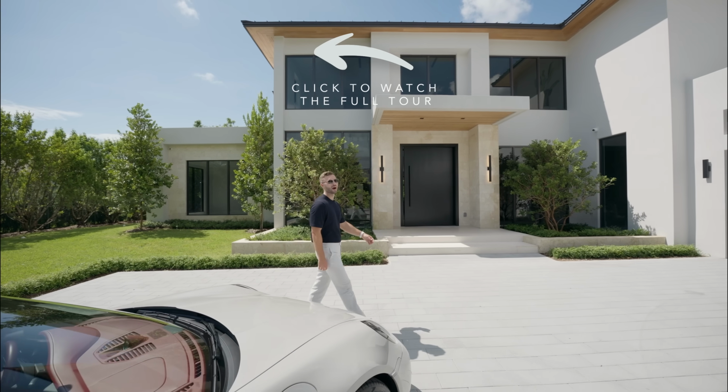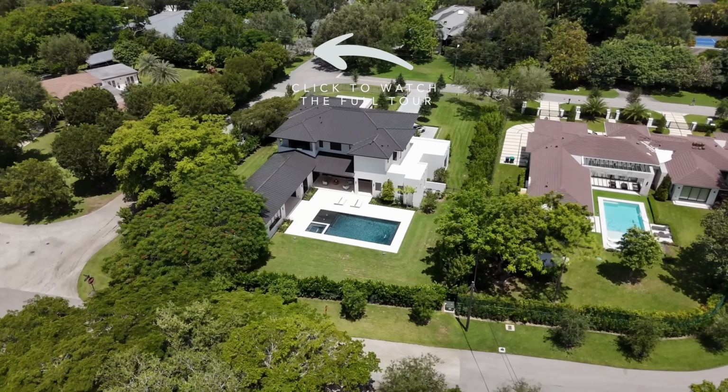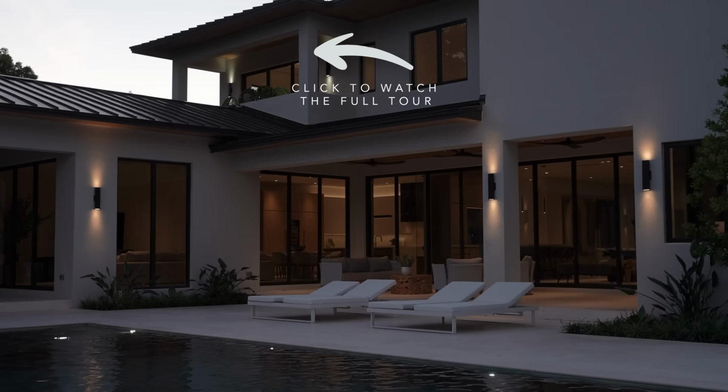Welcome everybody to Miami, Florida, where in today's tour, we'll be checking out this brand new 2024 construction home behind me that features 7 bedrooms, 8 full baths and 1 half bath, and is listed at just under $9 million.